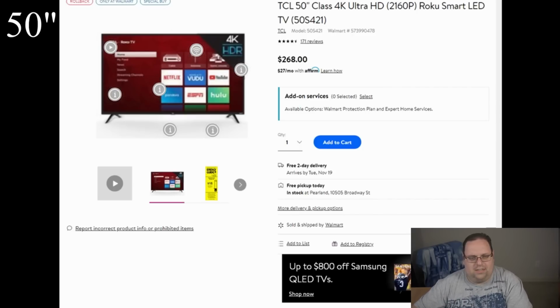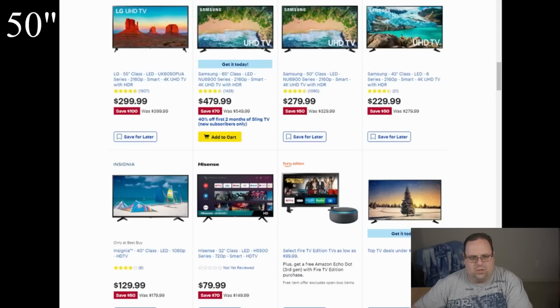Also at $279, you've got the 6 Series Samsung. This is actually a doorbuster deal over at Best Buy. So while you're not going to be able to get this 6 Series immediately, you can get that as a doorbuster. Tizen interface, really nice to work with.